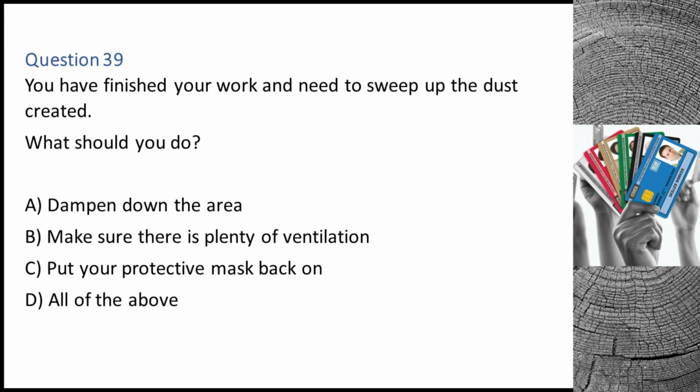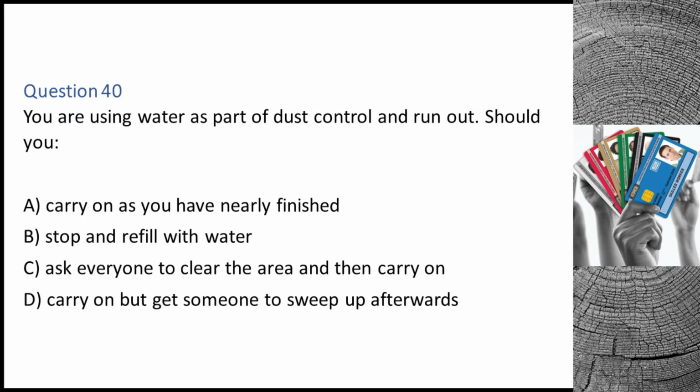Question 39. You have finished your work and need to sweep up the dust created. What should you do? A. Dampen down the area. B. Make sure there is plenty of ventilation. C. Put your protective mask back on. D. All of the above. The correct answer is D. All of the above.